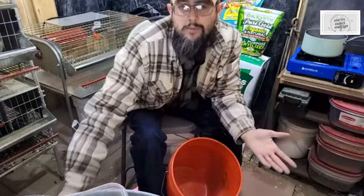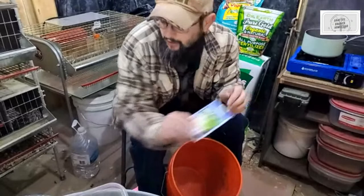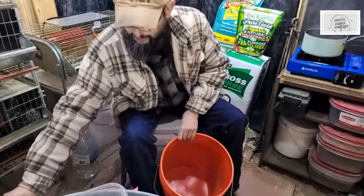Now, I'm in zone 7B, so there are a few things I can grow right now. I start indoors those that need a little more time, and one of those would be bunching onions. So I'm going to start those. And within the next few weeks, we'll be starting the cucumbers, tomatoes, and a lot of those. I assume a lot of people are going to be doing seed starts now. So we're going to get to this mixture.